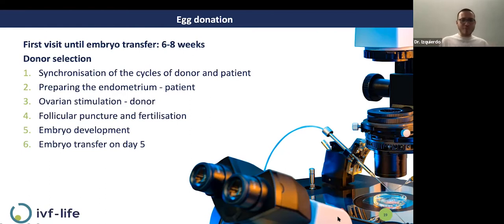Now, I want to explain a little bit how egg donation works in our clinics. It starts with donor selection, where we are very rigorous. We take care of being sure that the donor is in perfect state of health, that she carries no disease, that she is in the best position to produce good quality eggs, and that she has a good ovarian reserve. Then the first thing we do is stimulation. We make the donor produce eggs so we can retrieve them.